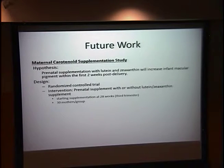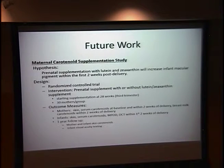We plan to enroll 30 mothers per group. And our main outcome measures for mothers will be skin and serum carotenoids, both at baseline and within 2 weeks of delivery, as well as breast milk carotenoids within 2 weeks of delivery. Our main measurements for infants include skin and serum carotenoids, as well as MPOD and OCT of the macula within the first 2 weeks after delivery.